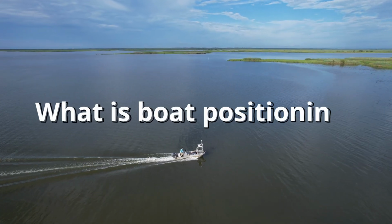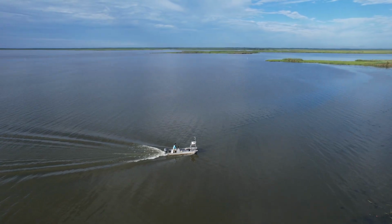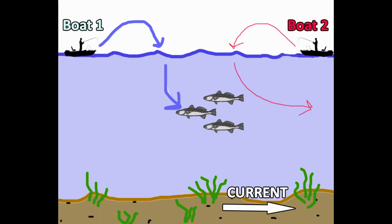So what is boat positioning? It's where you place your boat in relation to feeding fish or wherever it is you think the strike zone could be. Good boat positioning allows you to achieve good presentations on speckled trout, whereas bad boat positioning is a recipe for missing them altogether.